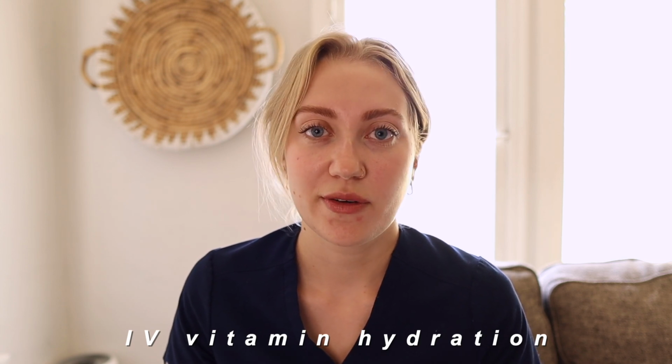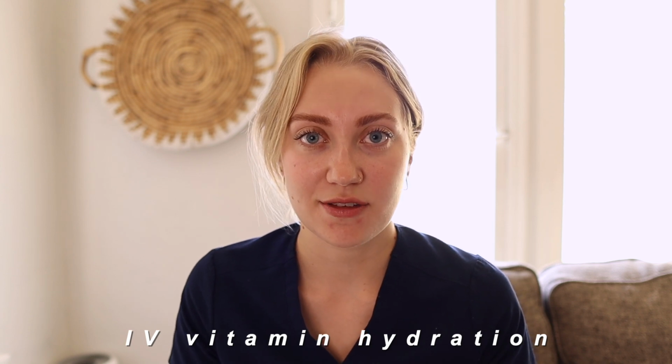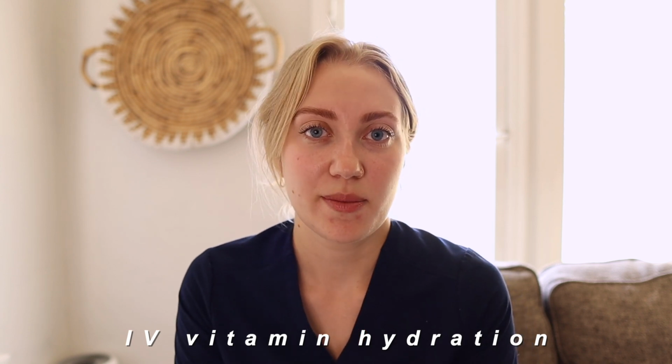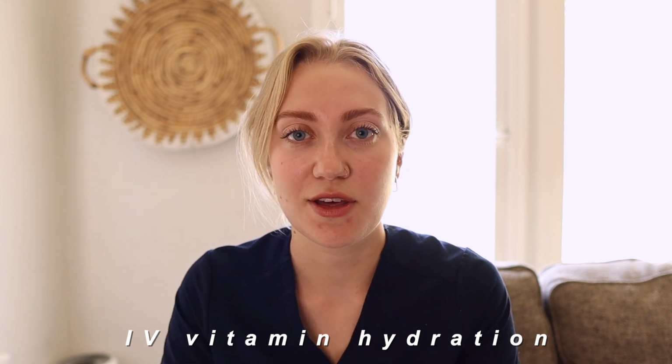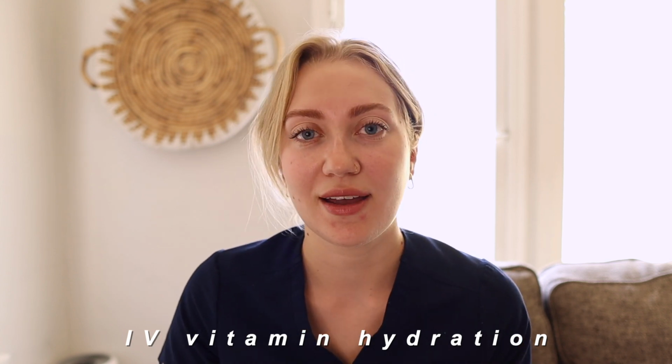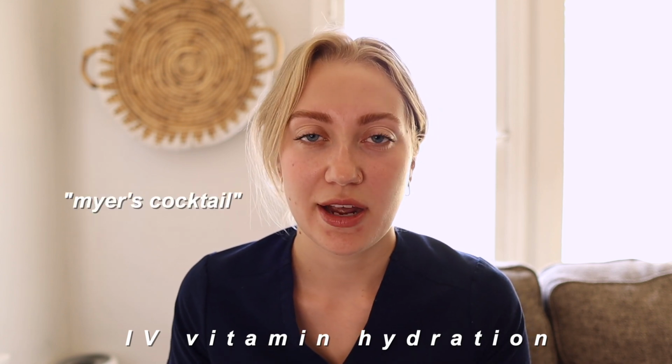So if you're not familiar with IVs, usually you can learn on the job. They are hard, but not impossible, especially on people who are coming into medical spas. Usually they're not like the super sick dialysis patient that you get in the hospital that you just cannot get access on. A really common IV vitamin hydration is the Myers cocktail.